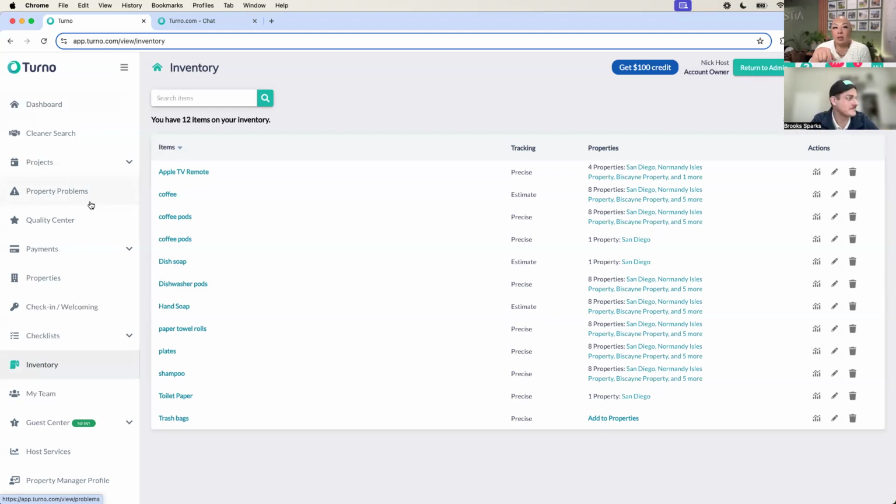Now, can you use this inventory tab to have your cleaners check on maybe some high value items to make sure they didn't get stolen? For instance, I used to manage a lake house and there were three kayaks. And from time to time, we would be missing an oar. It would drive me crazy. So can I have the cleaner check the kayaks and make sure that there's three kayaks and three sets of oars? You just add it as a line item here, especially if you're using our marketplace cleaners, the cleaners that have onboarded with us.